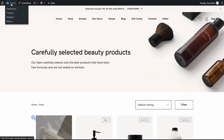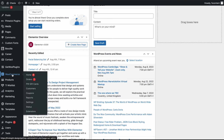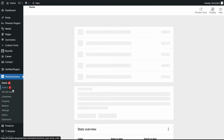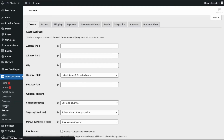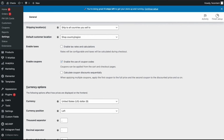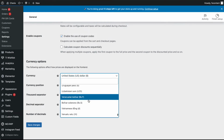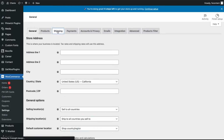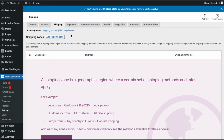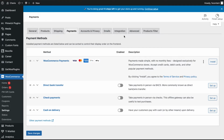In order to set up payment options, delivery options, you have to go to your admin panel, choose WooCommerce, and here you'll see a lot of options. Go to settings. For example, to change currency, you need to scroll down to the currency option and choose the currency you are interested in. Set it up here. Then if you need to change shipping options, go here, set up your shipping options, payment options in the payment tab, and so on. So simply go through all the settings, set up your store as you need it.